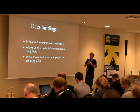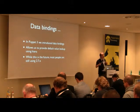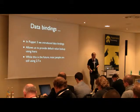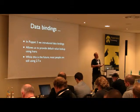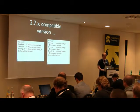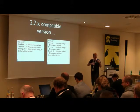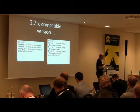So while this is the future, people are still using 2.7.x. So it's great to think about this stuff, and it's awesome to experiment with it, but when you're writing a module that you need to aim at 2.7.x and 3, data bindings isn't there yet, so you've got to be careful. But let me talk about a backwards compatible methodology, perhaps.